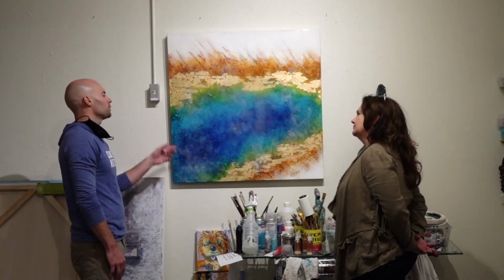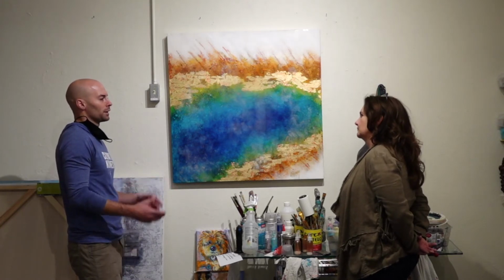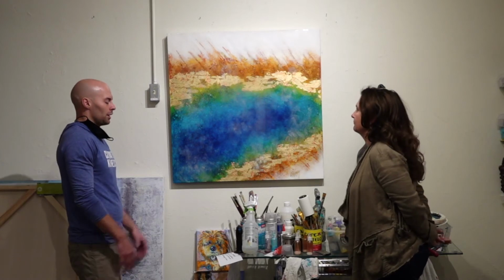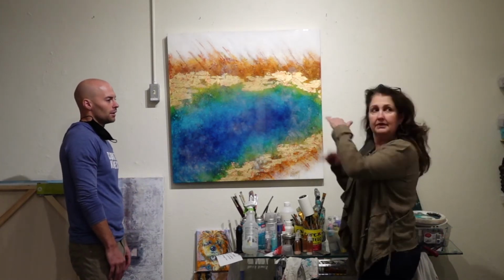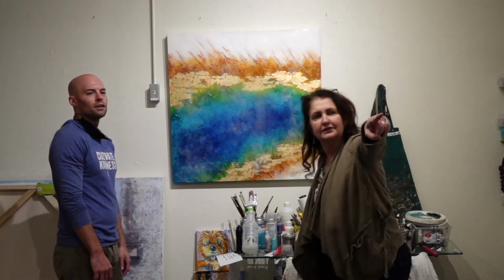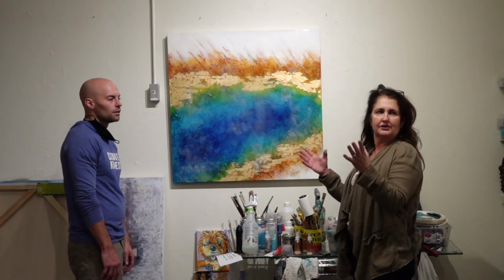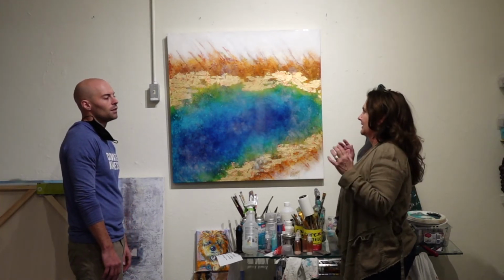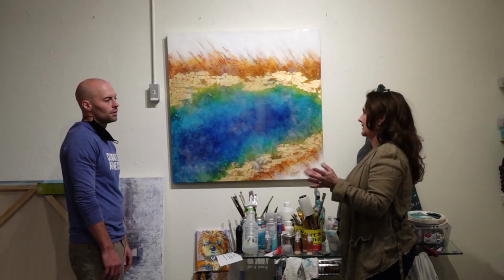So how many times do you think you've done a painting around this theme, or the colors of the Grand Prismatic? Maybe 10, 15. And you started, what was the size of the first one you did? 8 by 8. In fact, there's one over there that's not one of the original ones, but I just thought I'm just going to concentrate on the colors and the feeling and the textures, but not really painting a photo exactly the way you see it.